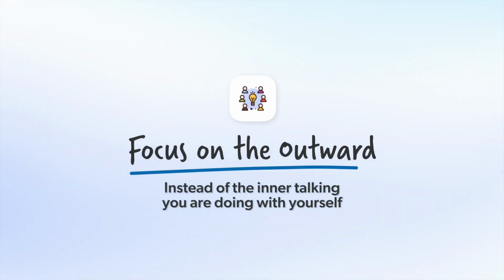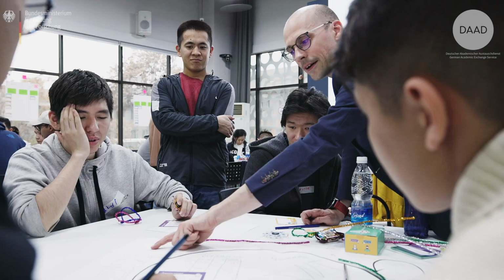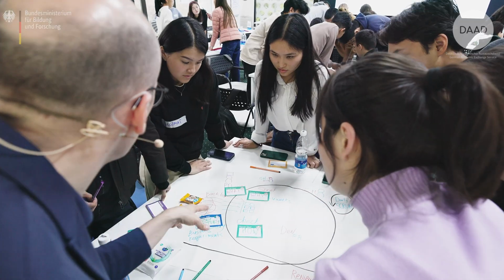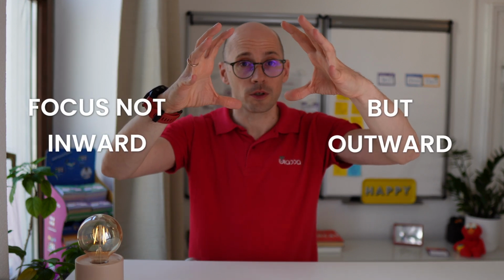And the third technique is to focus on the outward instead of the inner talking you are doing with yourself. So it's really helpful to have a team goal together and then help each other in the team. So you focus not inward but outward. So get out of your head and help your teammates.